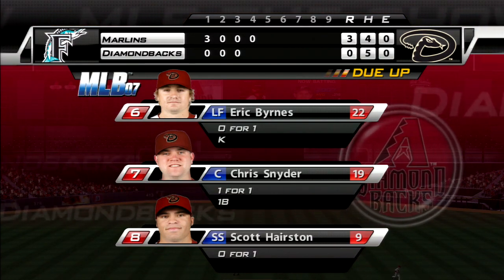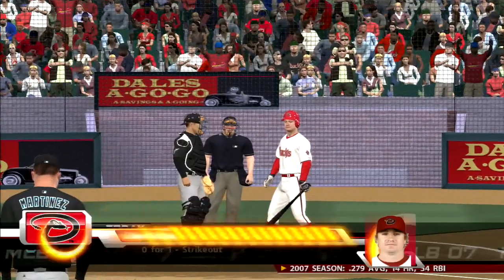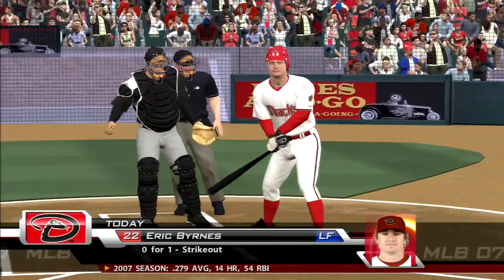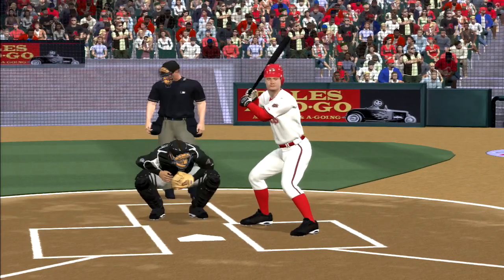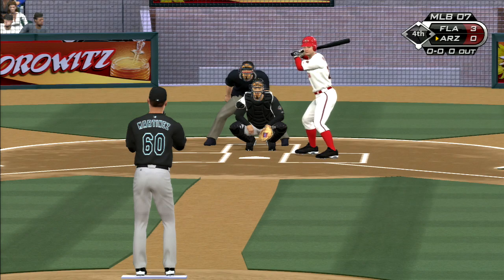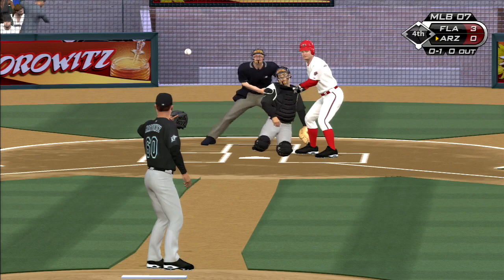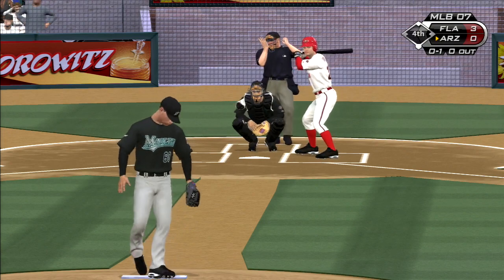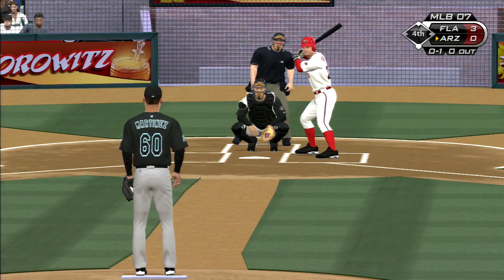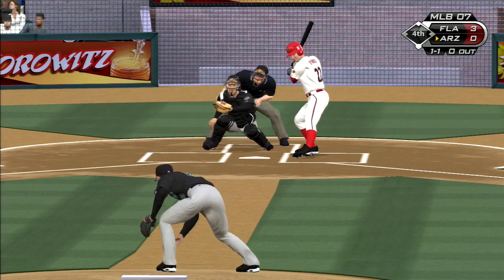On now to the bottom half of inning number 4. The Marlins lead this one 3-0. Eric Burns will step in. He's 0 for 1 thus far. And he takes a cold strike, 0-1. Boy, tough pitch right out of the chute in this at-bat. And there's ball 1.